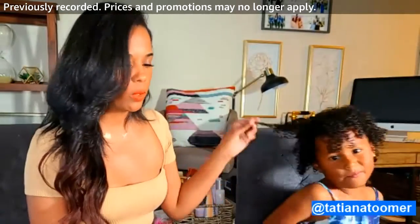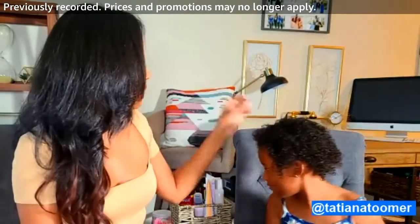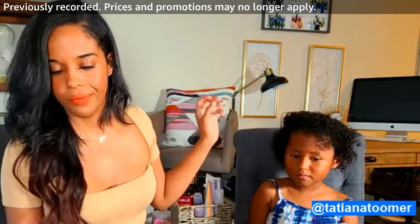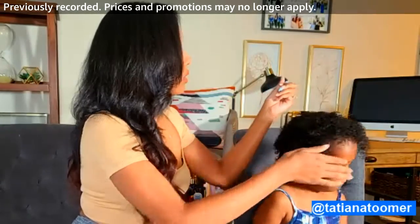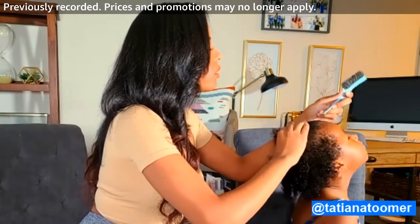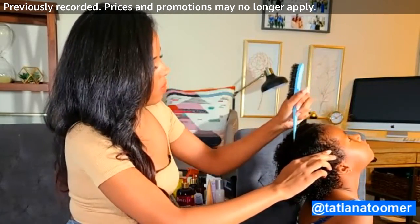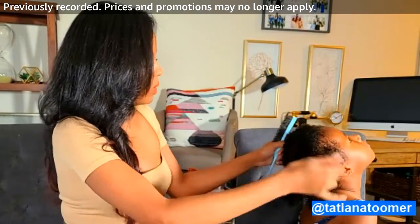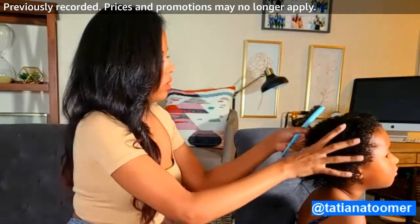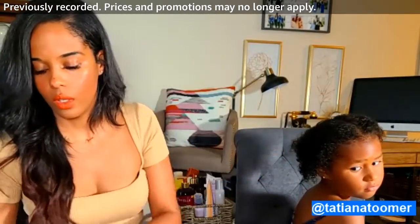Okay, so we're gonna do a couple of different things just to show off the different products. I'm gonna do one side with Mielle Organics products, and then the other side I'll do with Miss Jessie's. So let me have you turn around. Let's just part your hair, put your head back. Do a quick part so we can show our Mielle products on one side, and then we'll do Miss Jessie's on the other side, okay? So, let's just put this in a bun real quick.